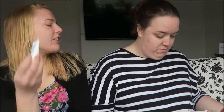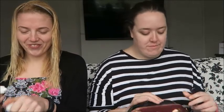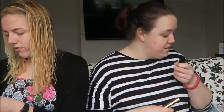Right, are you going to use a primer today? No, I'm using a primer just because I want to use it. It's like a little sample. It's the Bare Minerals Prime Time Foundation Primer. And as I never use primers, I'm just doing foundation. I'm using the one that Elle wants.